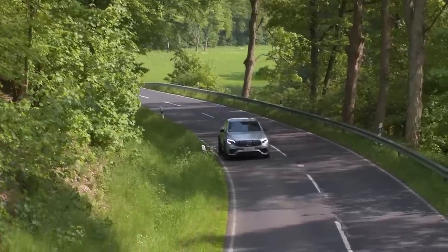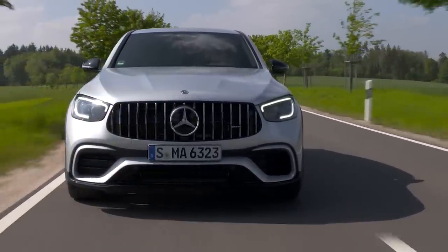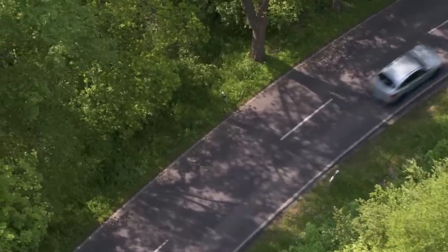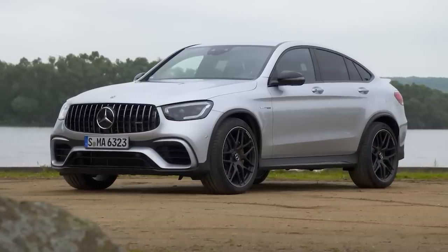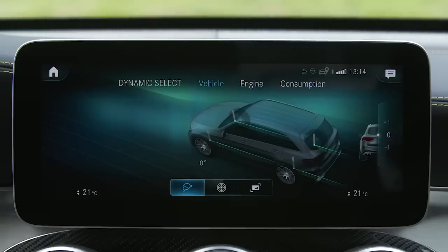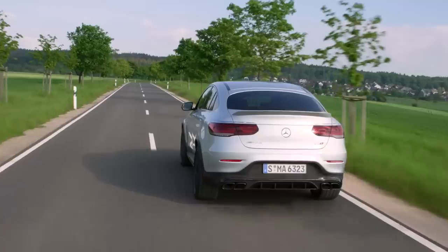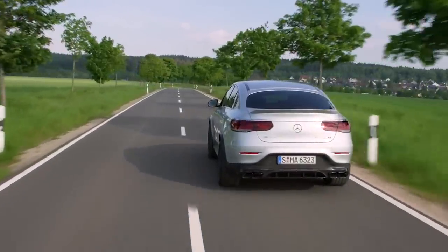The GLC 300 ditches the old 2-litre turbocharged 4 in favour of a new 2-litre turbocharged 4. This time around it makes 255 horsepower, which is 14 more than the outgoing unit, and 273 pound-feet of torque. It works with a 9-speed automatic transmission and the regular 4MATIC all-wheel drive system. In this case it sends 31% of the power to the front wheels and 69% to the rear, but it can split the power evenly should the need arise.